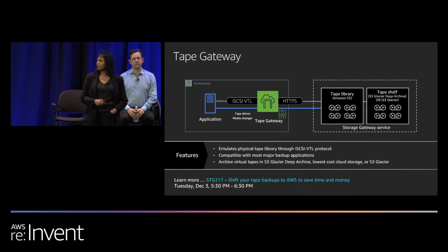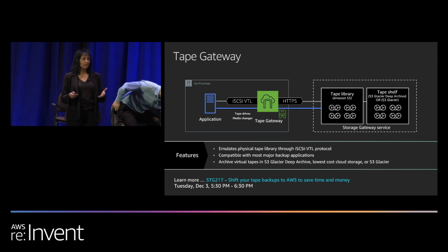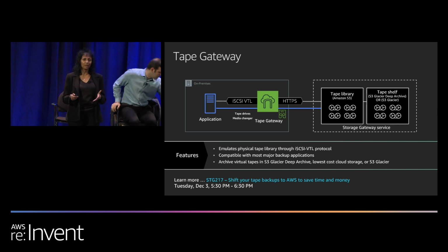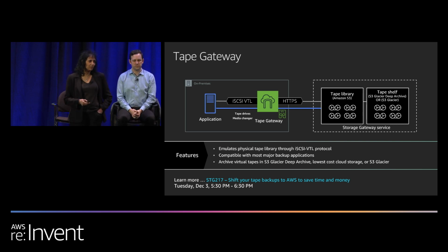The third type of gateway is the tape gateway. The tape gateway provides a virtual tape library interface on the gateway. So essentially, it's a seamless lift and shift of physical tapes to virtual tapes. You write to the tape gateway as if you were writing through your existing backup applications, but instead of physical tapes, the data is written as virtual tapes. And these tapes then get stored into a tape library in S3.